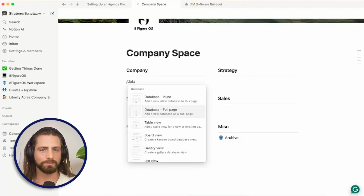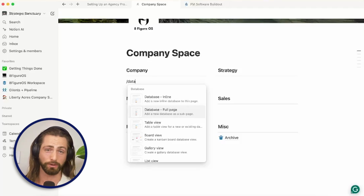All right, now the first big moving piece is your task space. This is where the majority of the work is going to be done within your agency. So set this up right and make sure that your team's using it. We're going to go back to the company space and make a database. When you're making a database, make sure to make it a full page database because this will allow you a lot more features in the database that otherwise might be a pain later on down the road. So make it a full page.